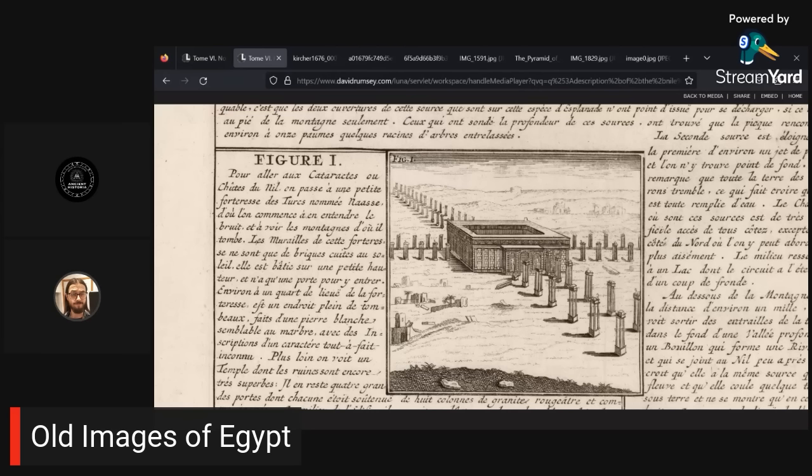Further on, we see a temple, the ruins of which are still very superb. So bear in mind, this was not in ruins when this was written. There remain four large gates, each of which was supported by eight columns of reddish marbled granite. In the middle of the edifice, there was a building of white marble full of very beautiful figures in low relief. There are still around 160 columns, of which more than two-thirds have fallen. After walking for some time among the ruins of one of the greatest cities in the world, we find the beautiful palace represented in figure one. So this isn't even the whole thing. This is just the palace.